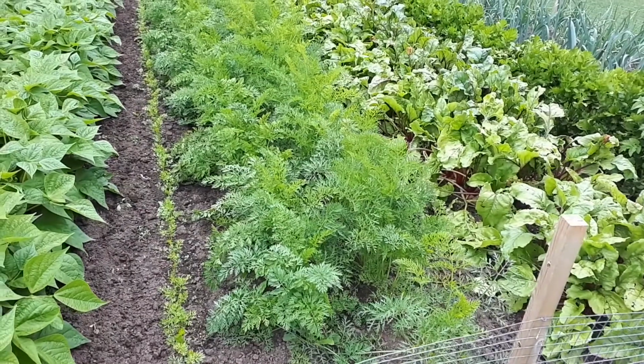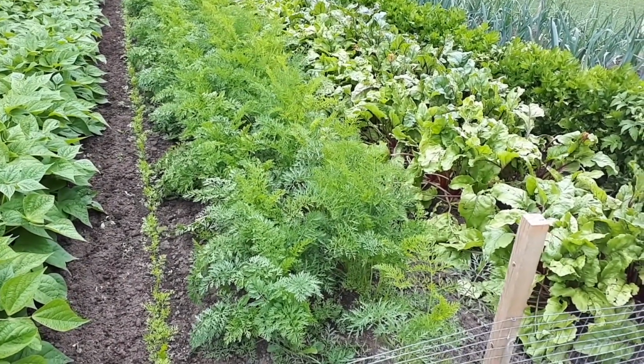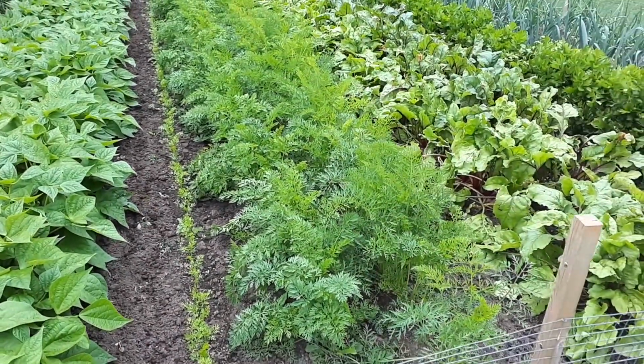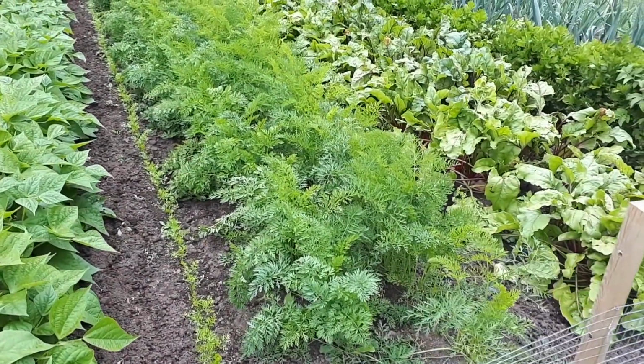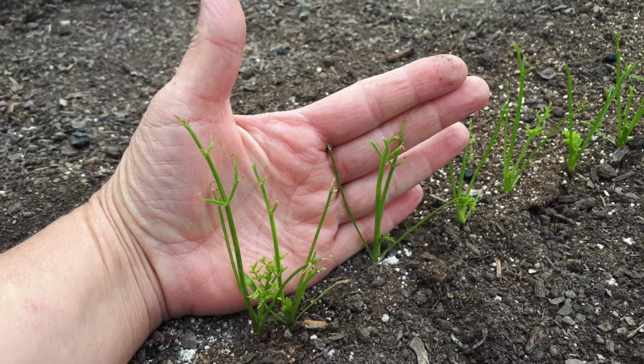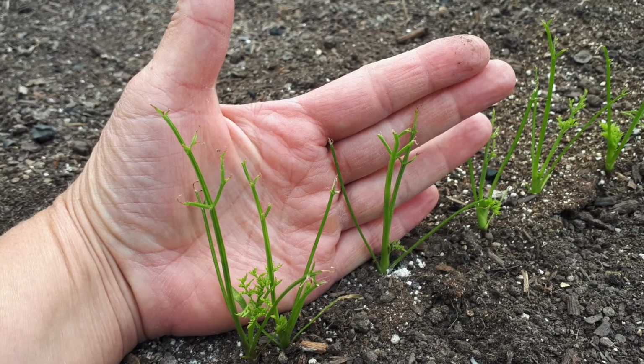We have some carrots, and we have Bolero carrots and some Sugar Snacks. 2 rows there and a 3rd growing here. We had problems with the carrots earlier, and I'm going to do a video on that. And the tops were eaten by earwigs. So that's, like I said, a whole other video.